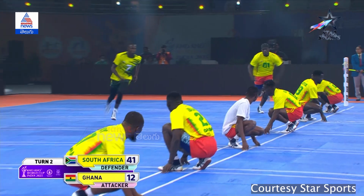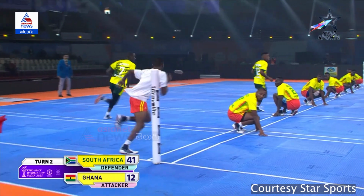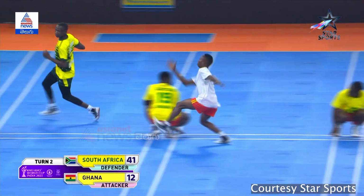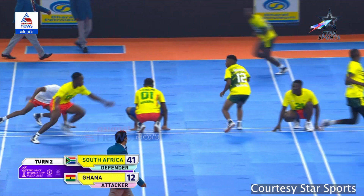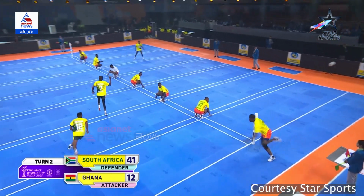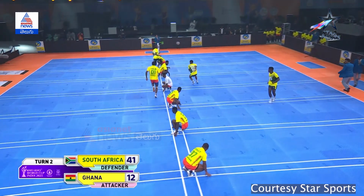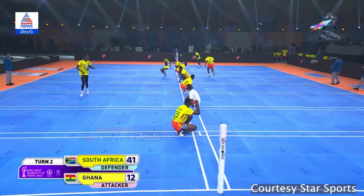Or was in 2 minds whether to go for a post dive or no, and that gave ample time for number 7, Jeffrey, to find more spaces. He cuts down to the center line, comes in, and that's a nice little dodge coming to the other way. Now, another clean touch. This is exactly what they're doing. They're trying to tag Jeffrey, who's wearing the number 7 jersey, and Mosina, who's wearing the number 12 jersey.